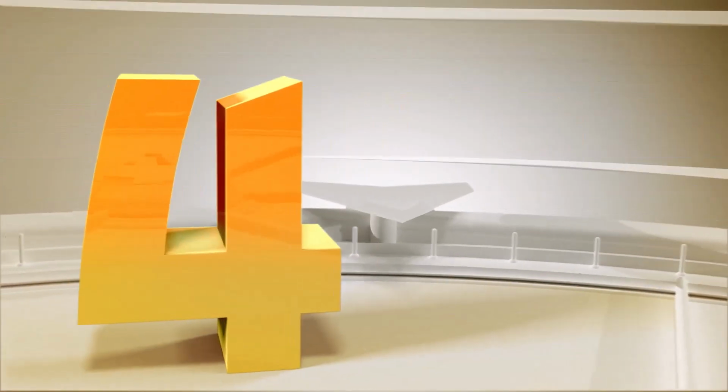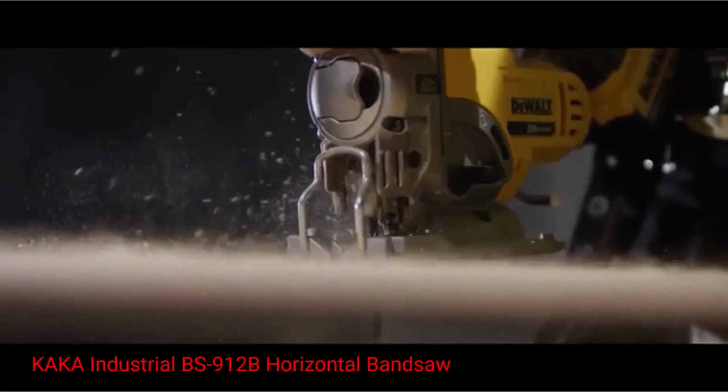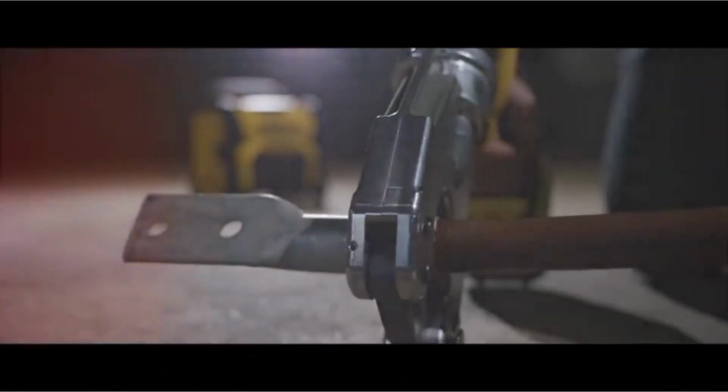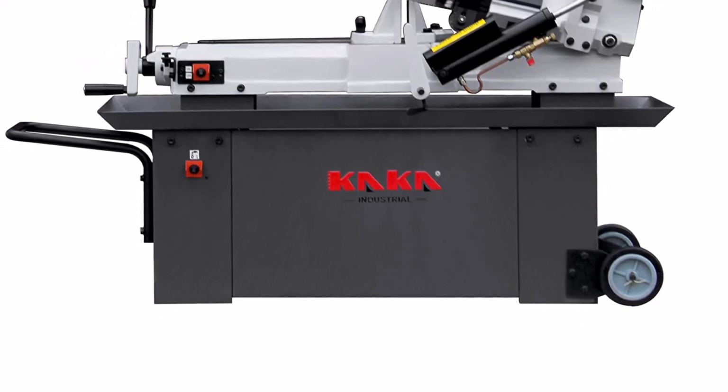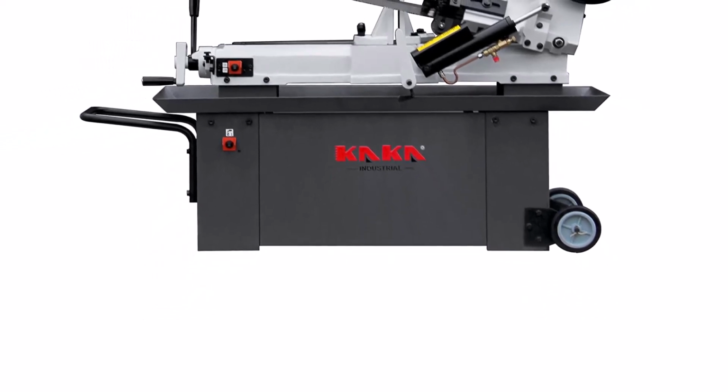Number 4. Kock Industrial BS912B horizontal bandsaw. As a metal fabricator, having a dedicated metal cutting bandsaw in the workshop is quite necessary. It will make your job easier, because you can just clamp the metal piece or steel on the bandsaw, switch it on, and allow it to do all the cutting by itself without you lifting a finger.